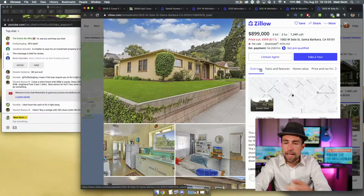So I'm going to pull up that link one more time here, CLD Design. We'll go ahead and start with that. I'm going to pull up the chat so I can see it all the time while I'm looking at this again. All right. Now we're back in action. So here's the deal in Santa Barbara.